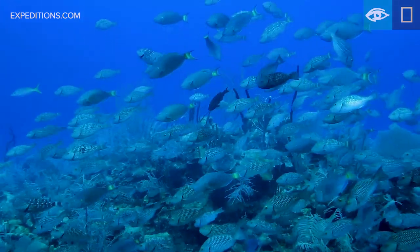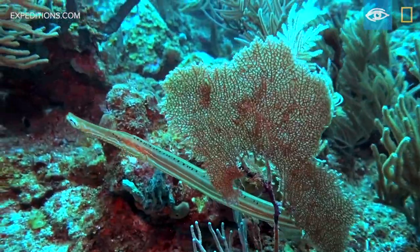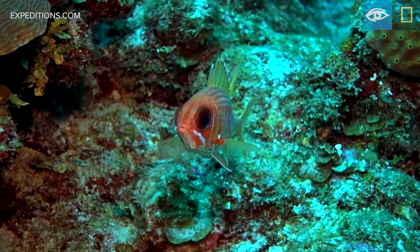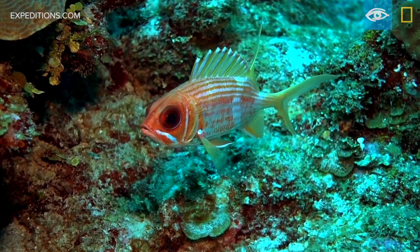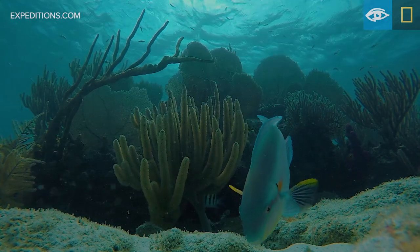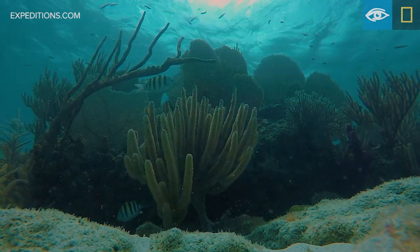And because the corals are in such good shape, they host a variety of the reef fishes. It also hosts about 250 different fish species. And all of these reef fish have different jobs on the reef. Some of the parrotfish will eat the coral, some are feeding on the plankton, and some are the algae grazers.